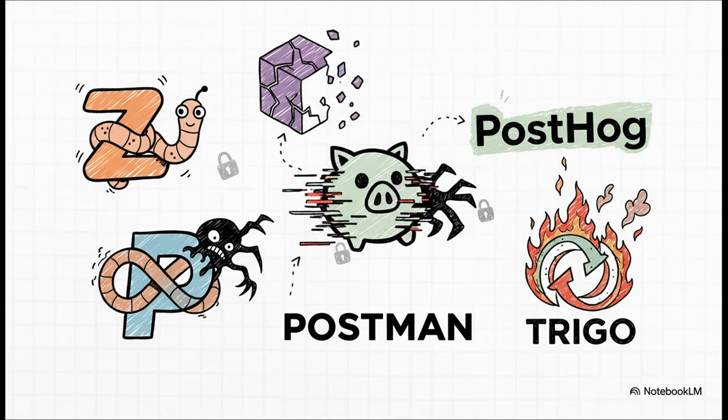And Zapier was far from alone. The victim list reads like a who's who of modern dev tools. You've got ENS domains, which is critical for the whole crypto space. You've got PostHog for analytics, Postman for APIs. I mean, this attack hit foundational, mission-critical tools across the entire tech landscape.